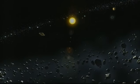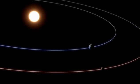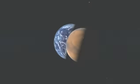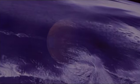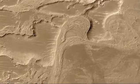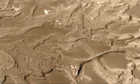By the time of Copernicus's observations, Mars and the Earth had been passing each other in their respective orbits for some 4.5 billion years. Time enough for the two planets to have evolved into very different worlds. One warm, wet, and oxygen-rich. The other cold, dry, and oxygen-depleted. Yet it's now believed that the differences weren't always so stark.